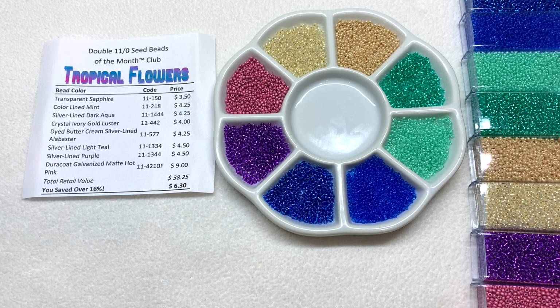Sometimes that can vary from person to person, but this is different from anything that I've received from them before, adding some great additional colors to my stash in the form of these high quality Miyuki seed beads, with plenty in each container to use for multiple projects. If you're only interested in signing up for Seed Beads monthly, you can definitely do that.